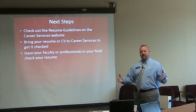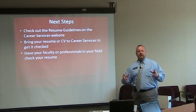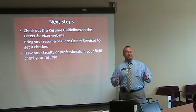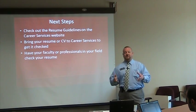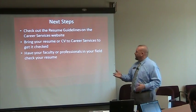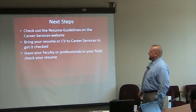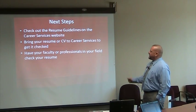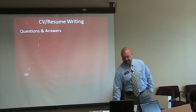Whatever format you choose to use, make sure it's something that's comfortable, that it's easy for you to use, and that you like how that document looks. Formatting a resume is the most personal aspect of putting a resume or CV together because this document represents you, and you want to make sure that that formatting is something that's appropriate to what you're choosing to do. So check out our resume guidelines and our CV guidelines. Bring your resume or CV to Career Services and have us critique it for you. And talk to faculty or professionals in your field and have them look at your document as well to give you feedback.